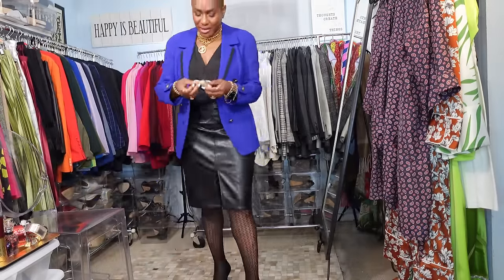All right, let me bypass this. Now for the earring. Let me show you the earring so I can forget about the whole situation. This is the earring I'm wearing today. I'm glad I took off the other two brooches, because with this dangly earring, that may have been a little bit too much.